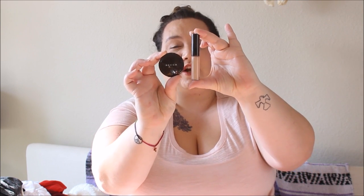Another thing that I recently got from Ulta was this little Becca sampler. This is my favorite thing that I have bought in a long time. This is the Becca sampler in Opal. It has the liquid highlight that looks like this. The liquid is a lot more subtle. The powder is obviously a lot stronger. I love these because they're not white. The Opal color is a lot more like honey rose colored, which is nice. I don't love a super white highlight on my face. I like something with a little bit more tint.